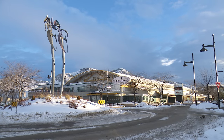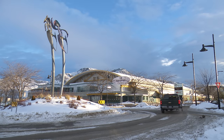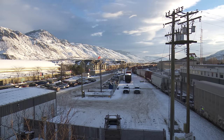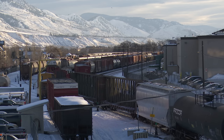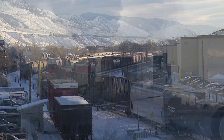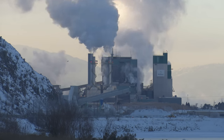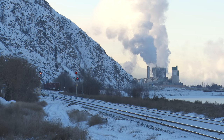Closer to downtown, the Kamloops Sandman Center is a central point of sporting events and entertainment. It is adjacent to the Canadian Pacific's busy rail yard near milepost 0.0 on the Thompson Sub. West of town is the busy Domtar Pulp Mill. It was originally built by Weyerhaeuser in 1972 and provides over 300 local jobs.